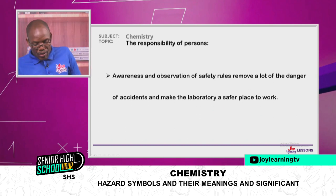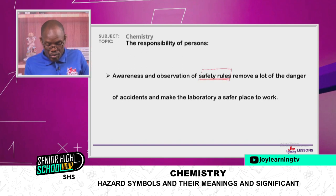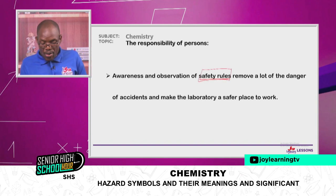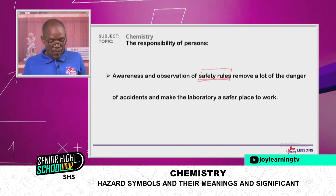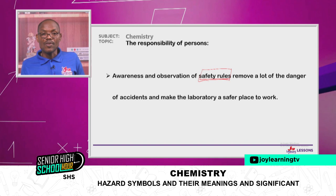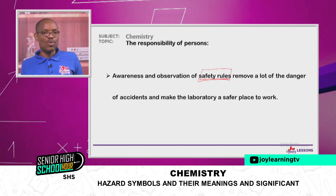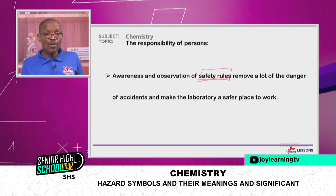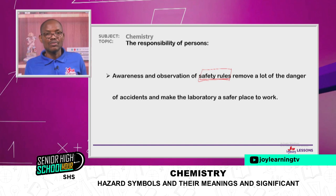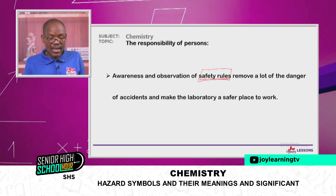Awareness and observation of safety rules. So you go and get that video on safety rules. Remove a lot of the danger of accident and make the laboratory a safe place for us to enjoy our chemistry. So carefulness. Follow instructions well. Don't be reckless when you are in the lab.